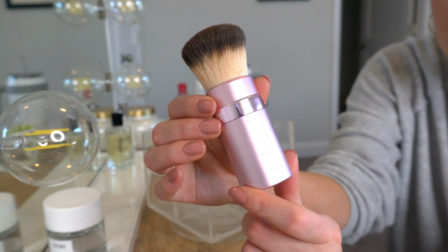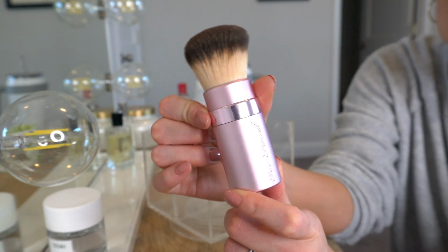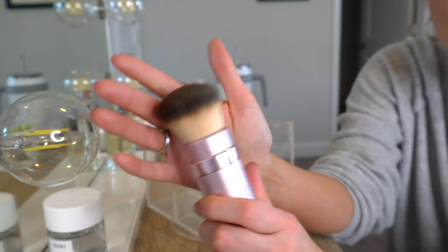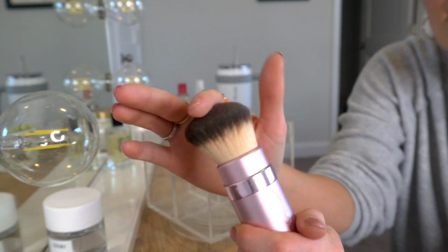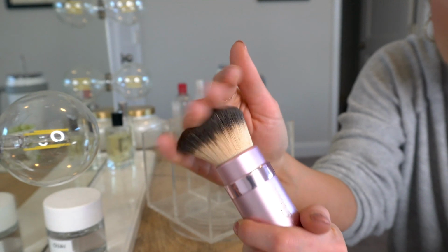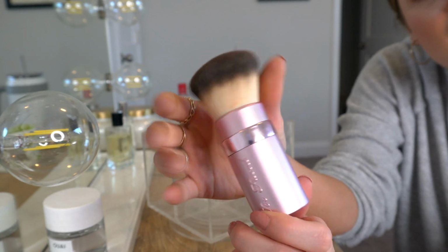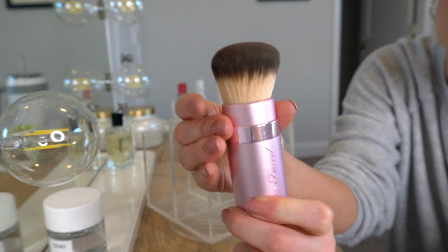The problem with this brush is when you try to clean this with any type of soap or brush cleaner, whatever, the soap will not come out of this brush, and I don't know what it is. I've tried everything with it. It leaves like an oily residue in the brush no matter what I use. So I honestly am probably going to get rid of this because now that I have my Lima Pure brush, I really don't need this anymore for Bareminerals.